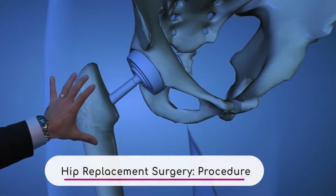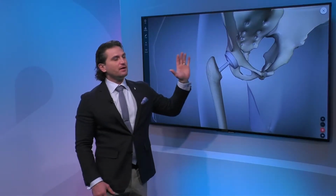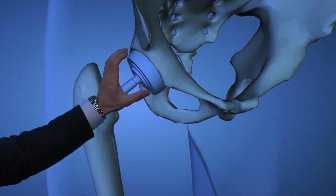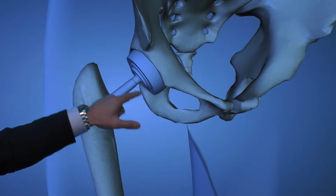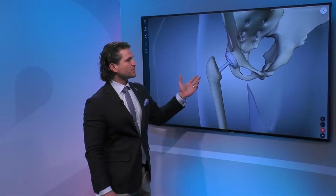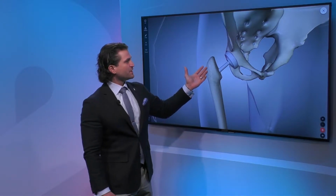This is the femur. In a normal, healthy hip, the top of your femur has a ball on the top of it, okay? And this cup is actually called the acetabulum. That's Latin for vinegar cup, for all you nerds out there, like myself.